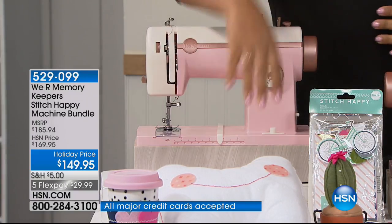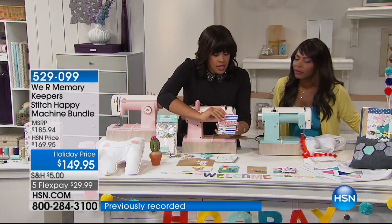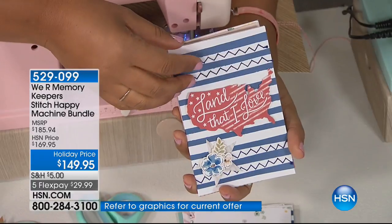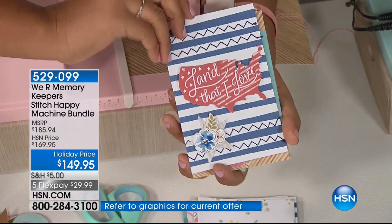That's really good, and they really have thought of everything. And look at some of the projects. I want to show you some of the projects. So these are the cards. Like I said, you're going to want to use this to create all sorts of multimedia projects using paper and embellishments. So that's what we've done here.